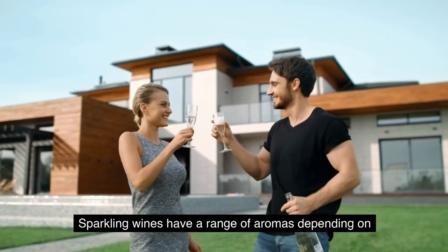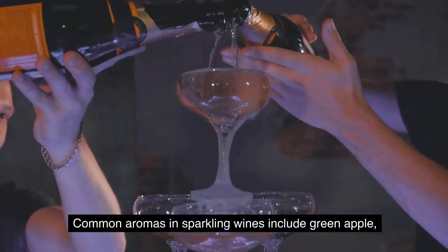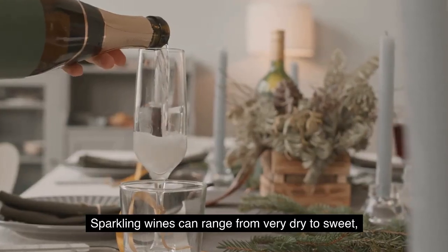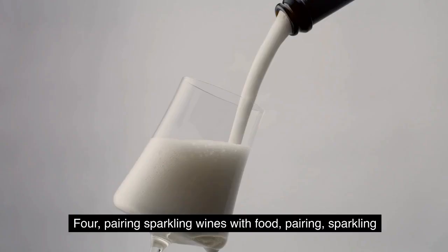Aroma. Sparkling wines have a range of aromas, depending on the grape varietal and production method. Common aromas in sparkling wines include green apple, citrus, and floral notes. Sweetness. Sparkling wines can range from very dry to sweet, depending on the production method and the amount of residual sugar in the wine.